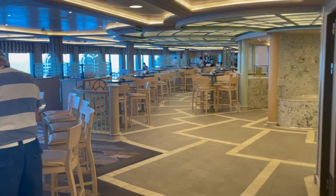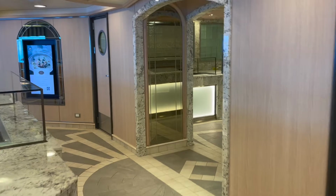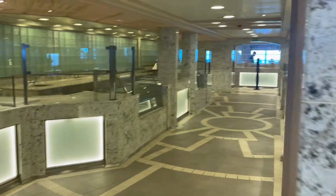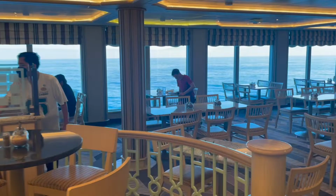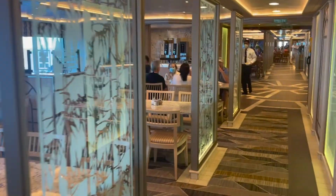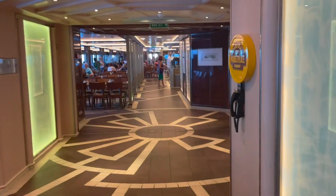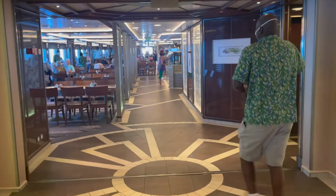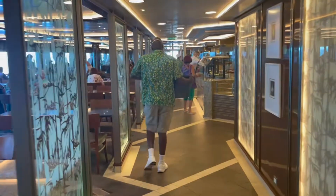The area of the buffet is, again, has lots of seating, a good use of space. Because we're at a lower capacity, a lot of the service areas are not being used currently. And both sides of this are about the same, with seating available, wait stations spaced out everywhere. And you can see that this is the area that's not really being used right now. And then we're going to continue into the second half of World Fresh Marketplace.